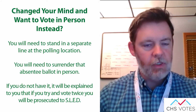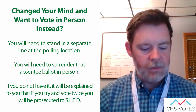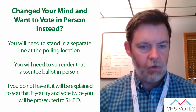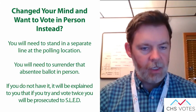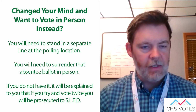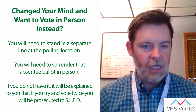However, you're going to be put into a separate line and have to take a little bit more time, because what we're going to need is either you to surrender that ballot if you bring it with you, or if you have not received it, it still is going to probably come to your house. And so we're going to talk to you about the possibility of you trying to vote twice. And if you try to do that, we will prosecute that to SLED. That was going to be a question of mine. So that is a safeguard against voting twice.